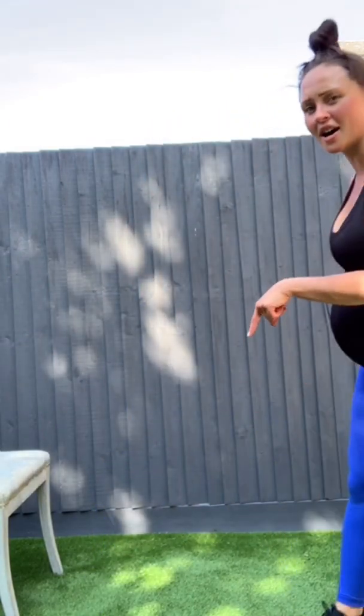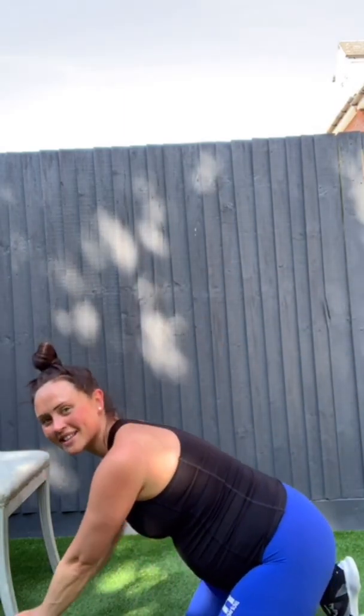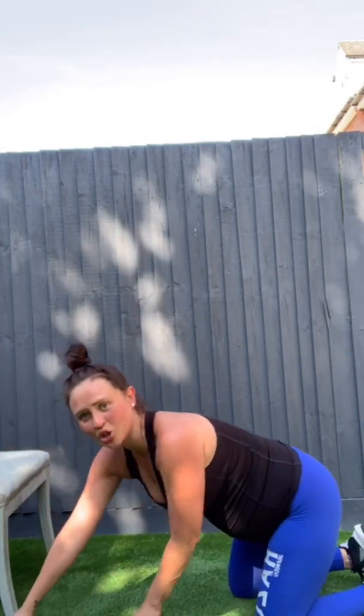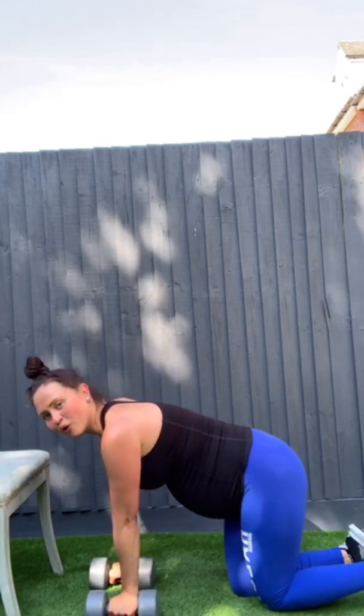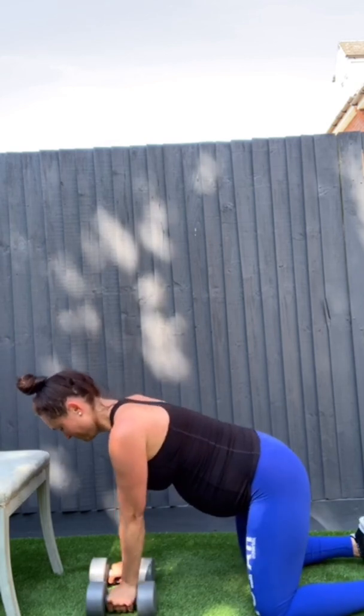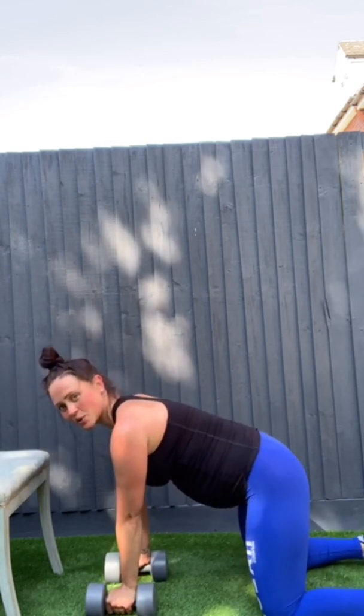To the floor. Weights. Rows on your knees. Half plank or full plank. Deep breath. Tuck it in. Squeeze the core. Let's go.